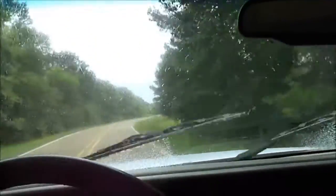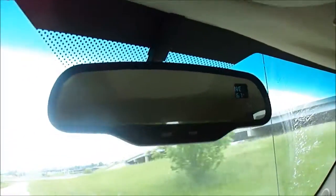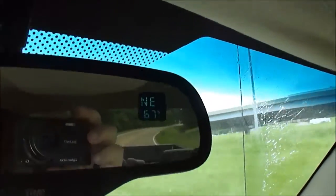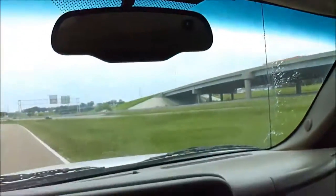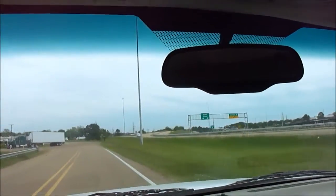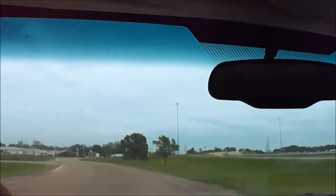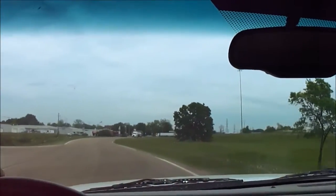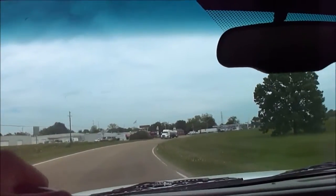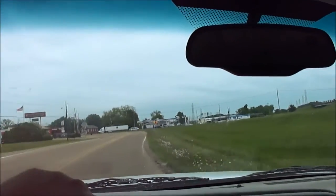You can see even the washers work. Has the automatic dimming rear view mirrors, got the built-in compass and thermometer, gigantic console. It's got limited slip differentials, which if you buy a 4-wheel drive without limited slip differentials, you ain't bought a 4-wheel drive. You bought a 2-wheel drive. So don't kid yourself. If that glove box sticker doesn't say G80 on it, then you ain't got a 4-wheel drive. But rest assured, this one does.